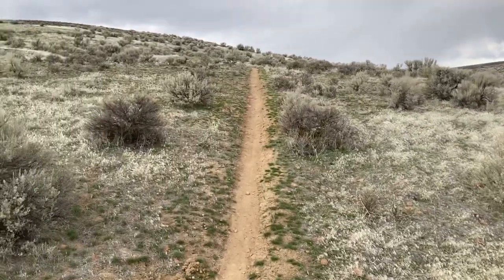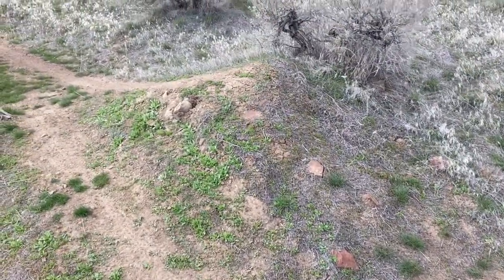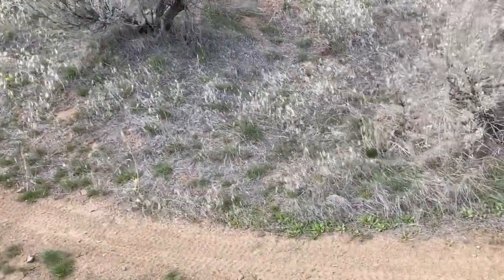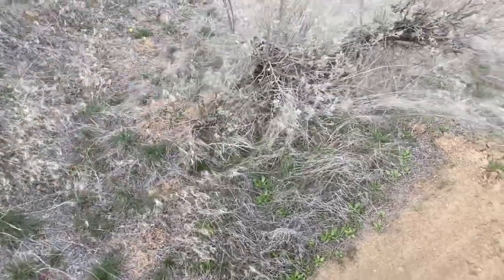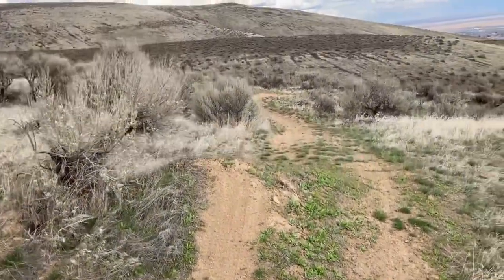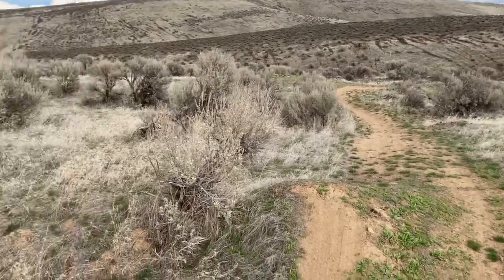All right, continuing on. Next one up the mountain is a little dude. Nothing insanely crazy, but you could still get a good bunny hop off that. Let's go on. Keep on going. There's a pretty gnarly drop here coming up. Whew.